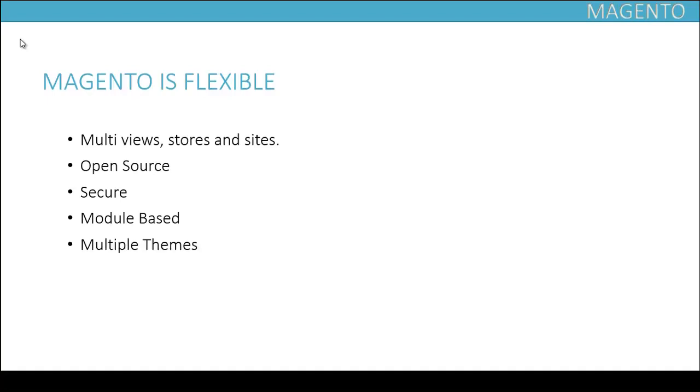Magento also offers many different themes for your store, so you can choose the feel and look of your store as you would like it. Magento also offers AWS support.